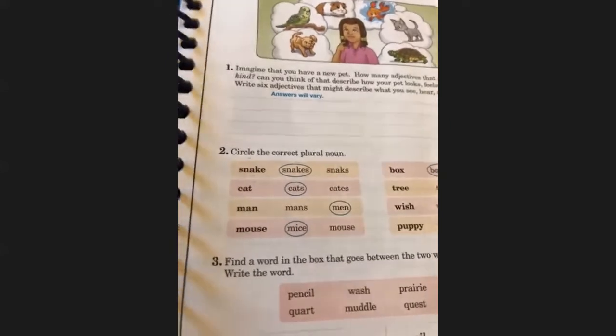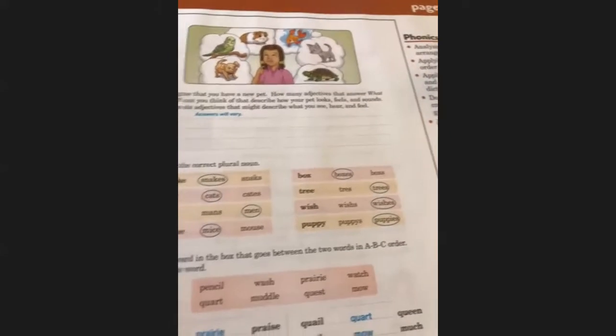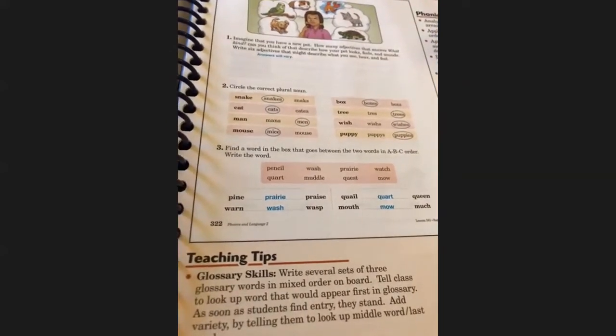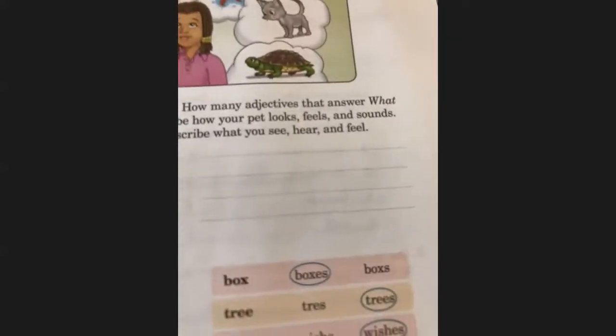Now let's look down at number 3. Find a word. You say that? Okay, you know what to do? Where is it? Oop, there it is. A, B, C order is what you need to do on that one. All right, we're gonna go back to lesson 157.